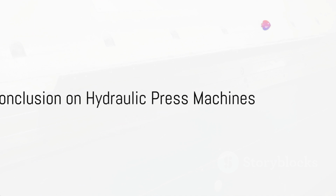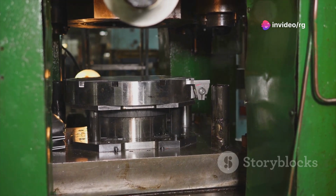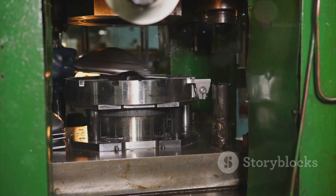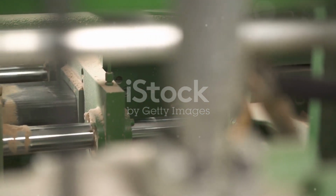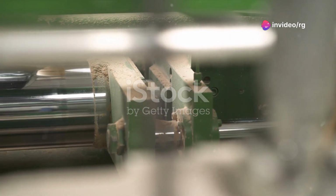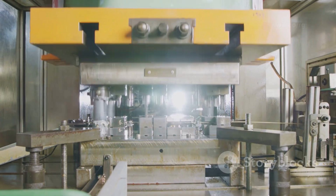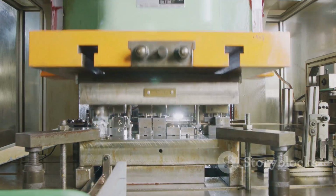To sum up, a hydraulic press machine operates based on the principles of Pascal's law, using an incompressible fluid to transmit force from a smaller cylinder to a larger one. The force generated is proportional to the size difference between the cylinders, and the incompressibility of the fluid ensures that the full force is transferred. This simple yet effective mechanism is what powers these machines, making them an indispensable tool in many industries.